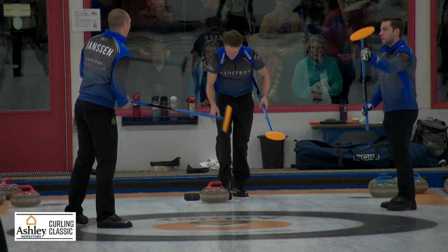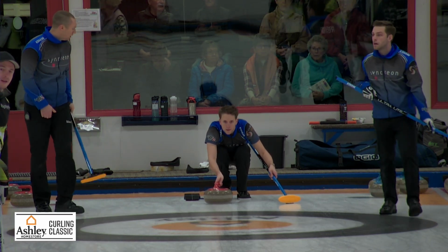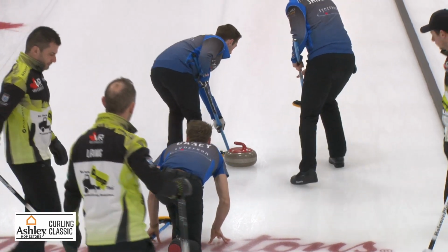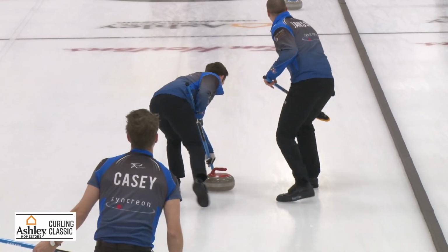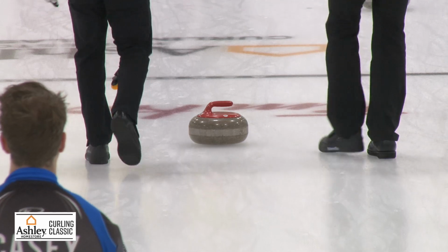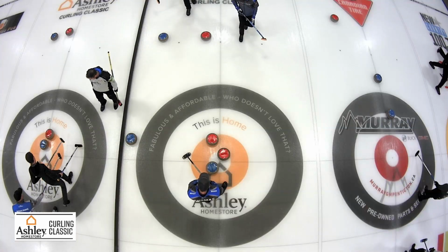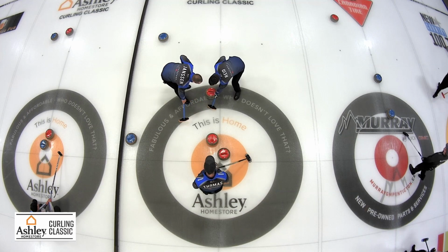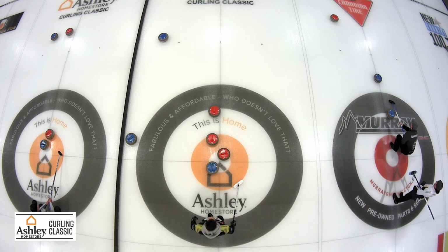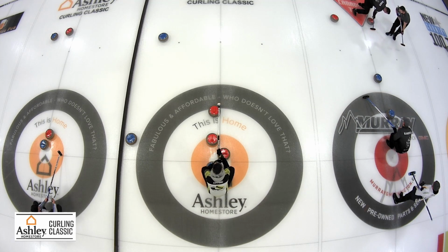Yeah, and Charlie asking to have that center guard replaced. This is Adam Casey's first rock of the first end. This one's going to slip into the rings. Yeah, this is probably a little deeper than they wanted it. They were hoping to leave it short of the rings. This is going to give Team Epping an opportunity to clear all the red rocks out of there.